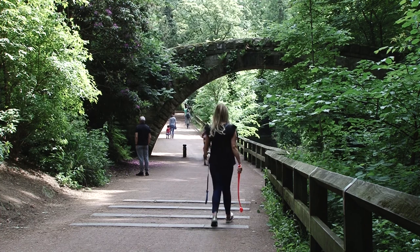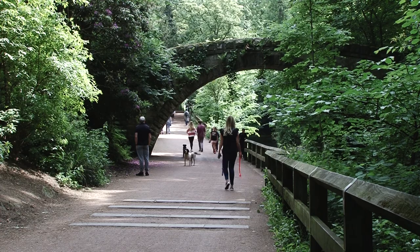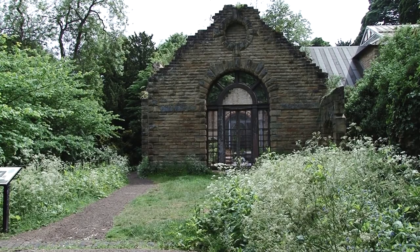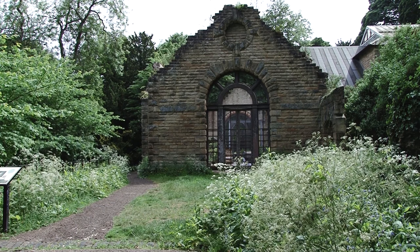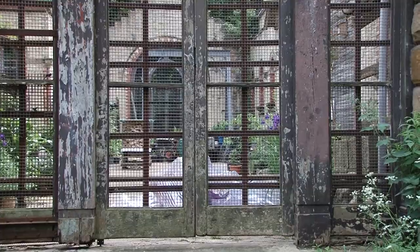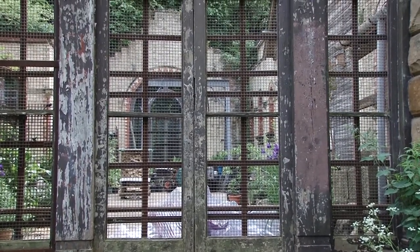Go over that bridge to arrive at the banqueting hall. This place of entertainment for Lord Armstrong's guests was built by John Dobson in 1862. However, it's been many years since anyone dined here.